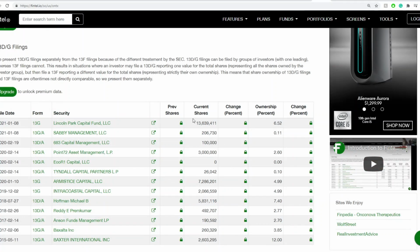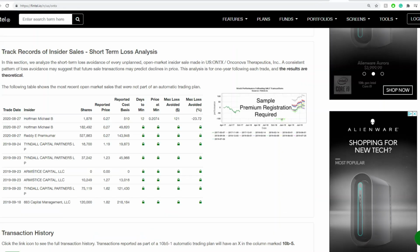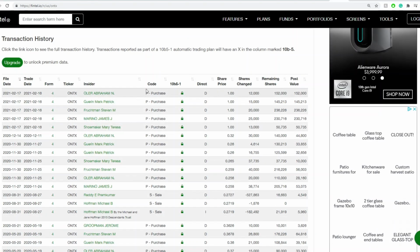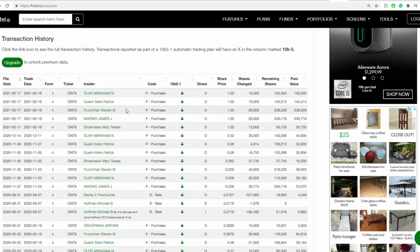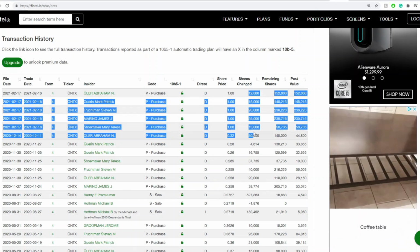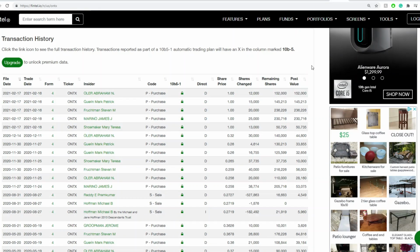You get to see 13Gs. It seems to be stagnant in terms of the month of February. Insiders, you get to see a lot of insider purchases going on, and that's quite amazing here. 1, 2, 3, 4, 5. With an accumulated, I would say somewhere a little bit north of 100,000 shares total.